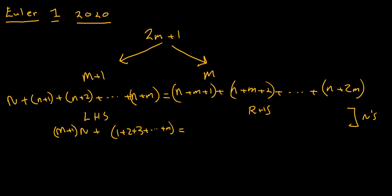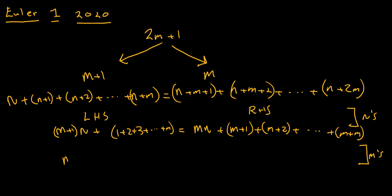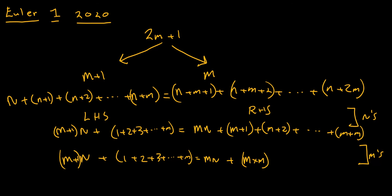On the right-hand side, collecting n's, we have m n's plus m plus 1 plus m plus 2 plus up to m plus m. Okay, so for the right-hand side, let's collect together the m's. So we have m plus 1 n's on the left-hand side plus 1 plus 2 plus 3 up to m. And if we collect together the m's, we are going to have mn's plus m times m's. So if m is 10, we can count 10 m's. And then we have the sum 1 plus 2 plus 3 all the way to m.